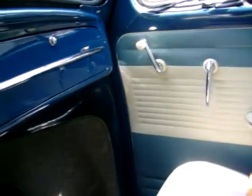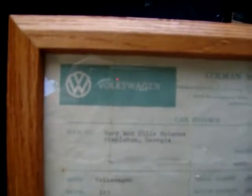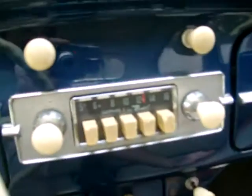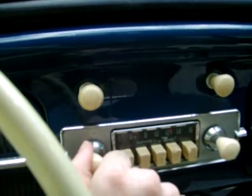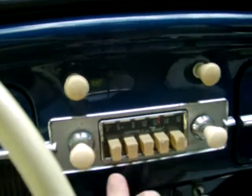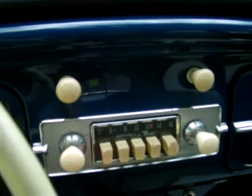Inside. Okay. The car was originally purchased at Coleman Motors Incorporated in Augusta, Georgia, and it was purchased by Mary and Ellie McGahee in 1960. See the original sales price, $60 for the optional AM radio. Still works. It's pretty faint. Not the best reception, but it works.